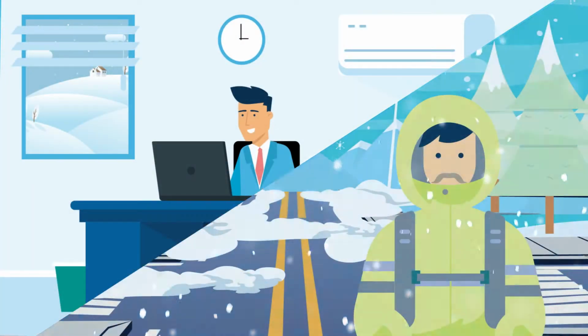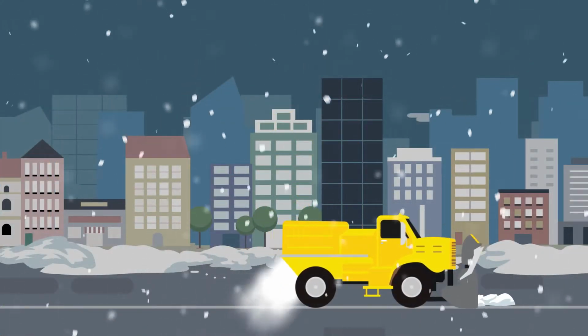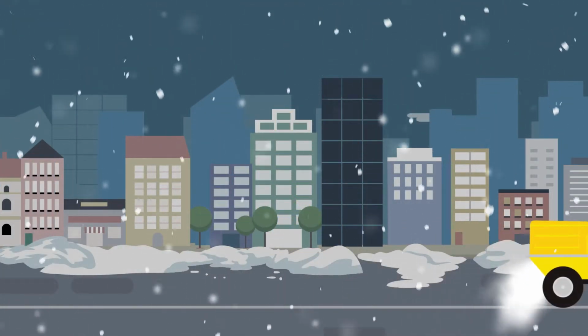Public Maps is perfect for winter operations, allowing managers to view exactly where their plows are. In addition, managers can view which roads were plowed and when was the last time they were plowed. Not only can you track which roads were plowed, you can view the exact moment the plow was lowered.